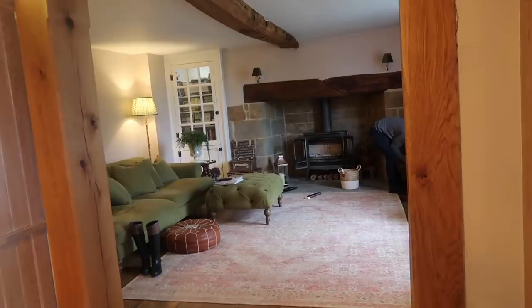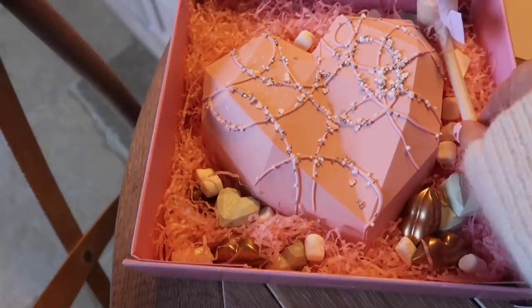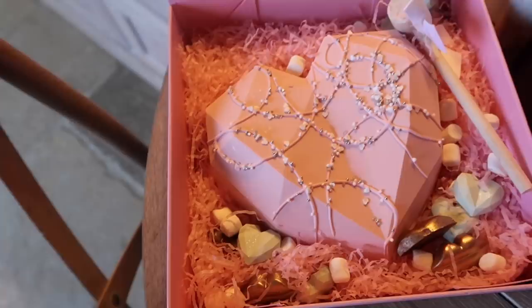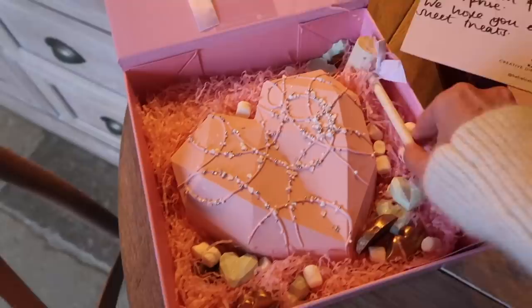We've had a delivery from Katie Loxton and I believe this is something edible to celebrate love this Valentine's Day. Oh my goodness. This is one of those smashable chocolate hearts. We've got some metallic little lips, some marshmallows, two Jessie and Charlie. We've got a new girlfriend, darling. I've not heard about. Celebrate Valentine's Day with Katie Loxton and smash the heart for a surprise. We hope you enjoy the gift and sweet treats. I might let you do the honors, darling, smashing this heart.